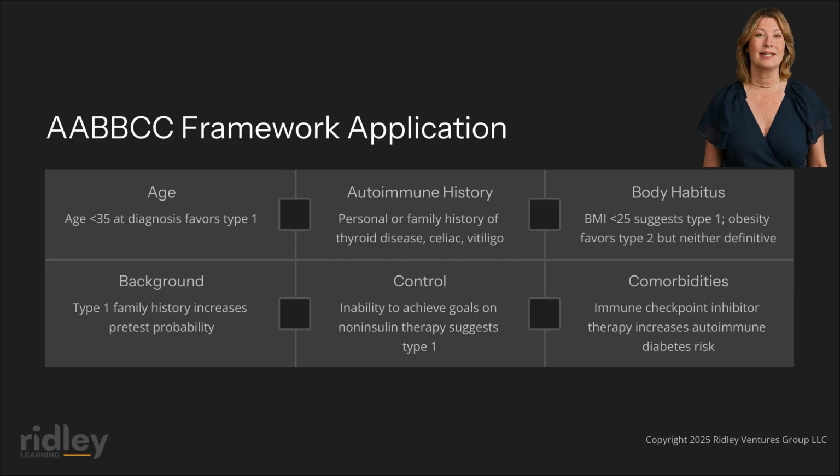The AABB-CC framework provides a systematic approach to evaluating clinical features when diabetes type is uncertain. Age below 35 years at diagnosis favors type 1 diabetes, as does personal or family history of autoimmune conditions including vitiligo, thyroid disease, celiac disease, and others. Body habitus with BMI below 25 kilograms per meter squared suggests type 1 diabetes, while obesity makes type 2 diabetes more likely, though neither finding is definitive. Family background of type 1 diabetes increases the pretest probability of autoimmune disease.